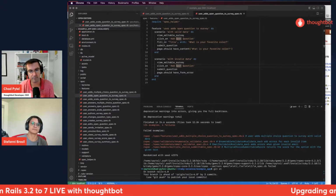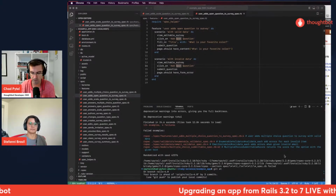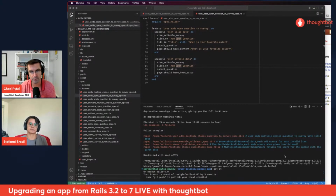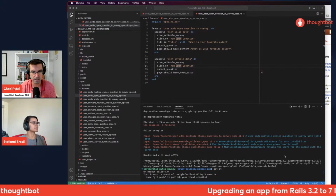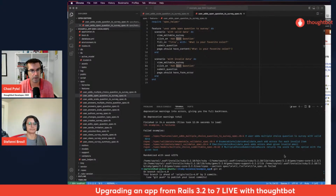Most of the problems after we did the Clearance upgrade were changes. Rails 3.2 had a completely different mass assignment protection system for attributes than Rails 4 did. And so changing the app to use that new system has been the majority of the failures.